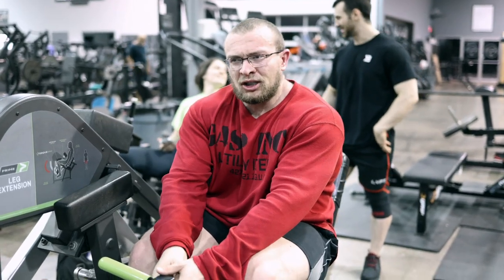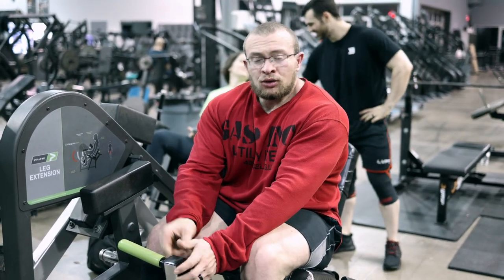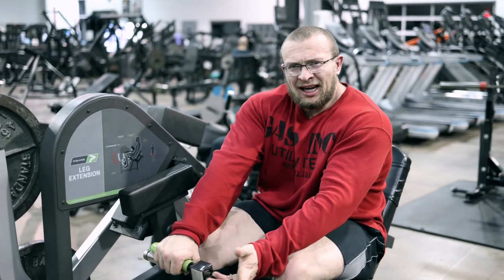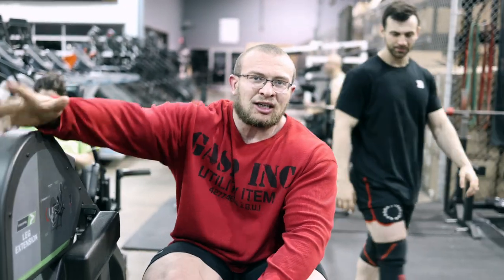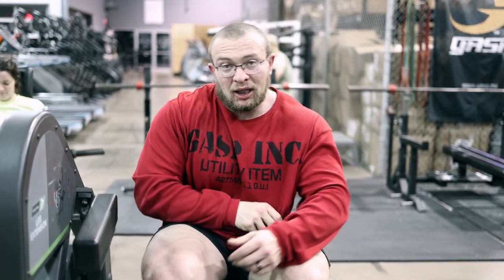So prime quad extension. A lot of people like to load the shortened end range here, which I get, because you're loading the shortened end range, but when it's the last move in the session, to me, it makes more sense to be able to get the quad short by loading it more in the lengthened end where you're a little bit stronger, because we're coming in with so much fatigue, and then tapering the load as you go down the pegs. So most load on the top peg, a little bit less on the middle, and then none on the bottom. So that you can actually get that quad all the way short when it's so late in the session. So that kind of explains why we're loading it this way.